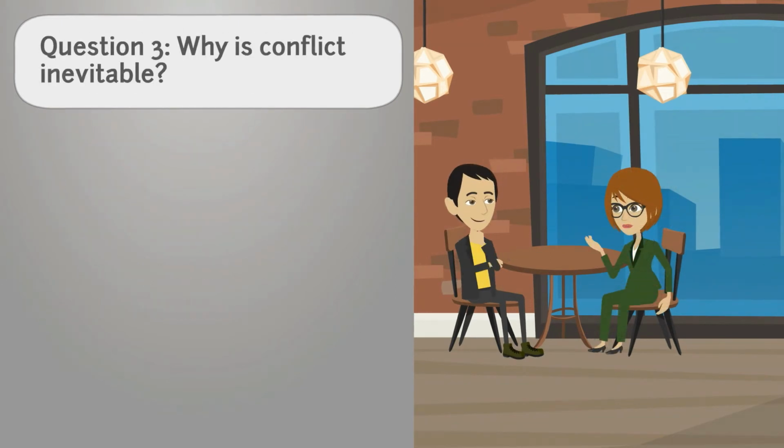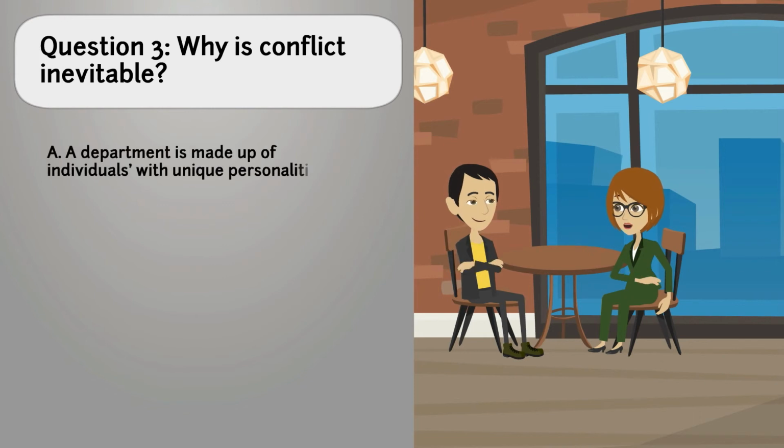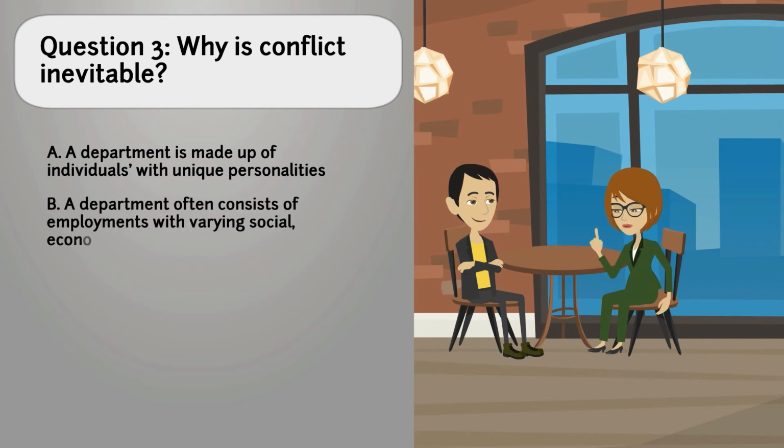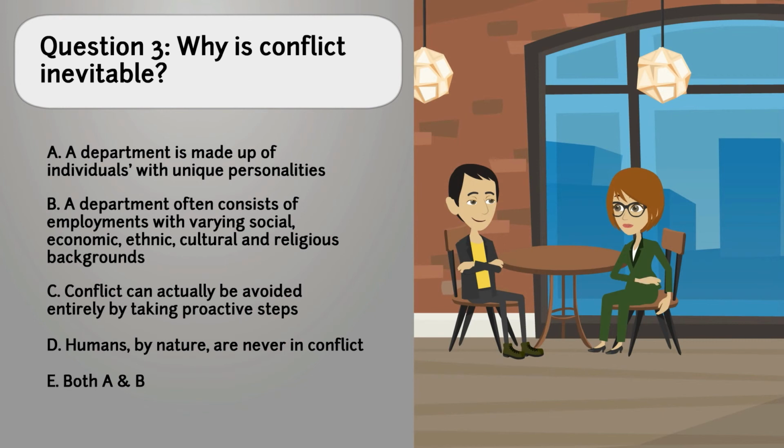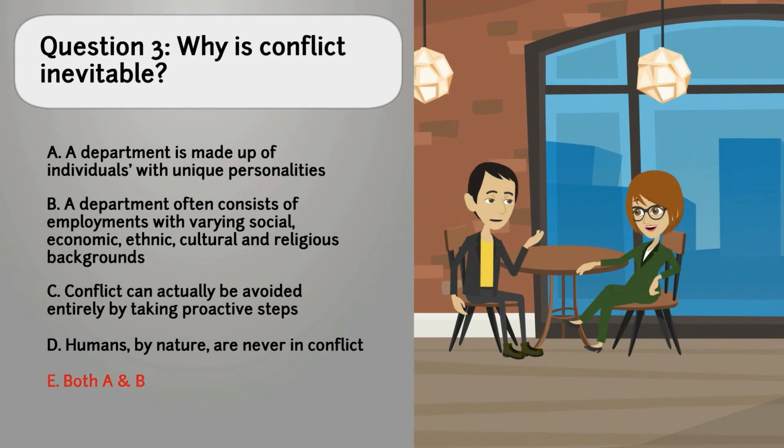Question number 3. Why is conflict inevitable? A. A department is made up of individuals with unique personalities. B. A department consists of employees with varying social, economic, ethnic, cultural, and religious backgrounds. C. Conflict can actually be avoided entirely by taking proactive steps. D. Humans by nature are never in conflict. Or E. Both A and B. The answer is E. Both A and B. Unique backgrounds and personalities make conflict inevitable at times.